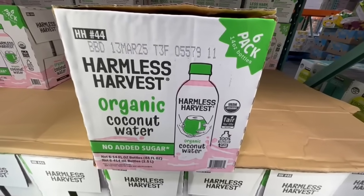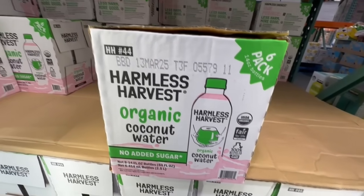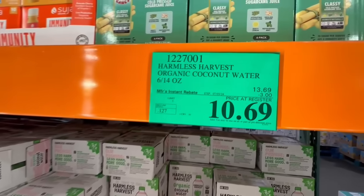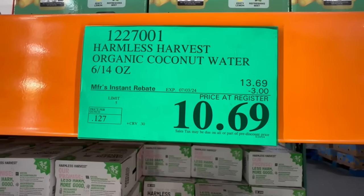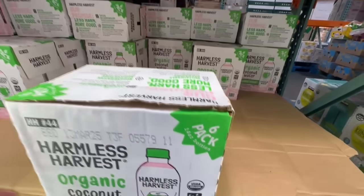I spotted the Harmless Harvest Organic Coconut Water on sale at my local Costco. Now, I've been waiting for the Kirkland Organic Coconut Water to be on sale, but I've never seen that happen. Have you guys spotted that one on sale? Considering this one has $3 off, I've noticed it's a couple cents cheaper compared to the Kirkland one, so I may just go ahead and grab a box of these.